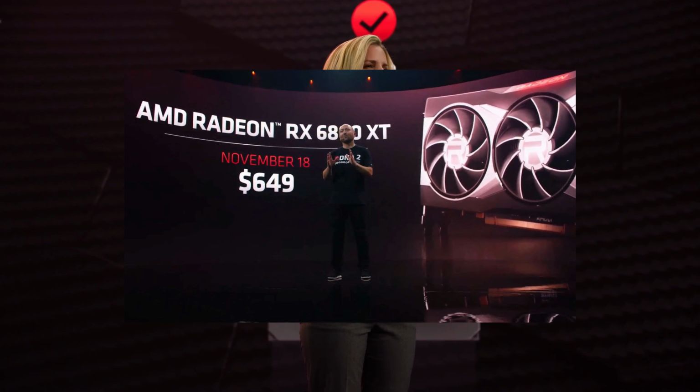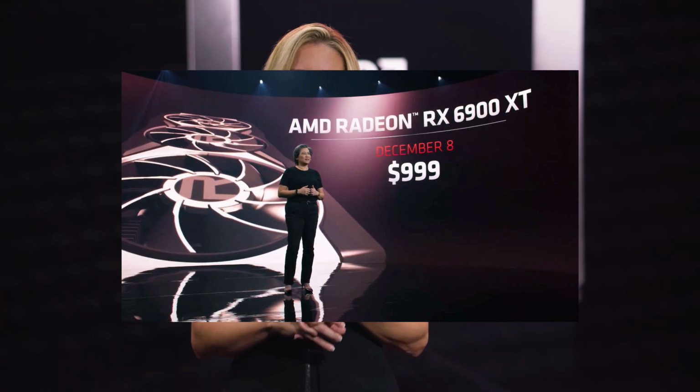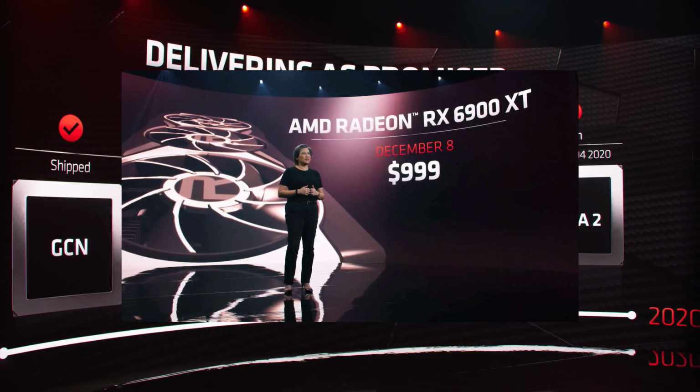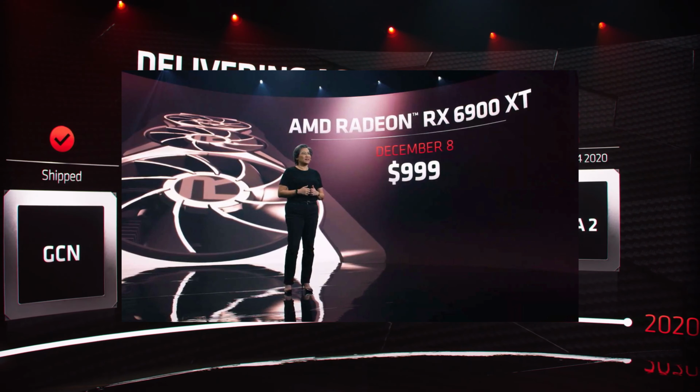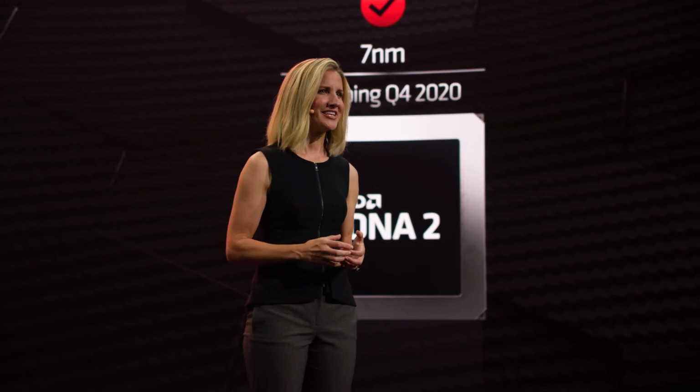The RX 6900 XT is $999, but the 3090 from NVIDIA is like $1499, if I recall. Now that is a big price difference for something that's on the same power. So that's the biggest price to performance compared to the competition. But if you're looking at it from the 6800 XT to the 6900 XT, I don't think the performance is that great.